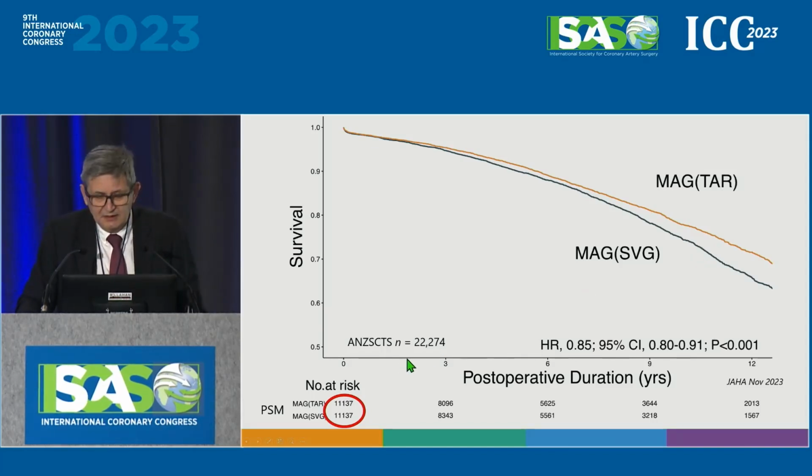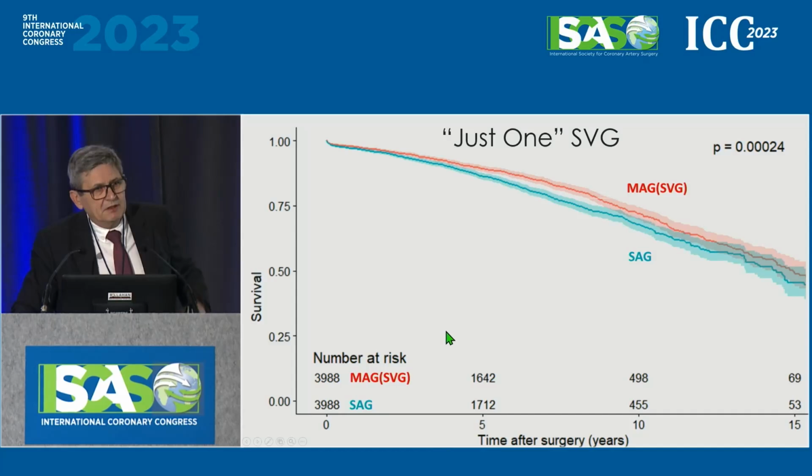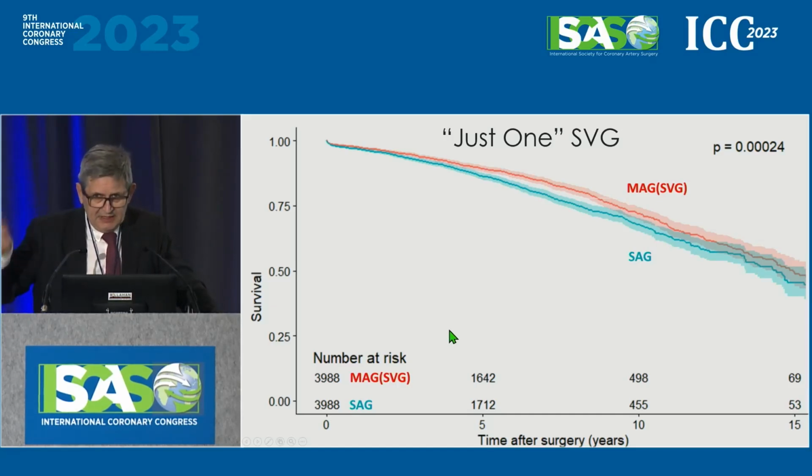This is the Australian data set. It is non-randomised. It is very large, but we wait with great interest to the Roma randomised study being published. If we look at some of the recent analyses we're working on in this data set, we said, well, why don't we just have the same number of vein grafts, one, in both groups? So the single arterial was one artery plus one vein. The multiple arterial graft was two or more arteries plus one vein. The survival analysis with about 4,000 in each arm seemed to suggest that there was a small survival benefit in favour of multiple arterial grafting in this intermediate time frame, but then by about 9 to 10 years, these confidence intervals crossed, or at least approximated each other.